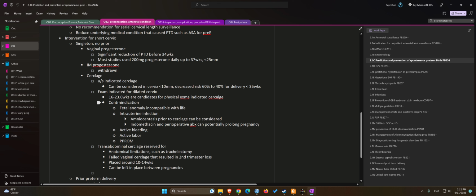But what are the contraindications? Fetal anomaly incompatible with life, intrauterine infection. One can consider amniocentesis prior to the cerclage to rule out infection. We can also give indomethacin and perioperative antibiotics to possibly prolong the pregnancy. Other contraindications include active bleeding, active labor, and PPROM.